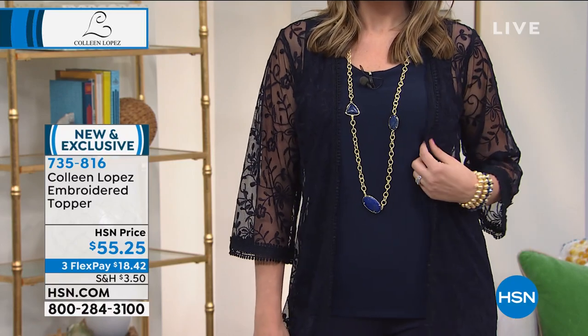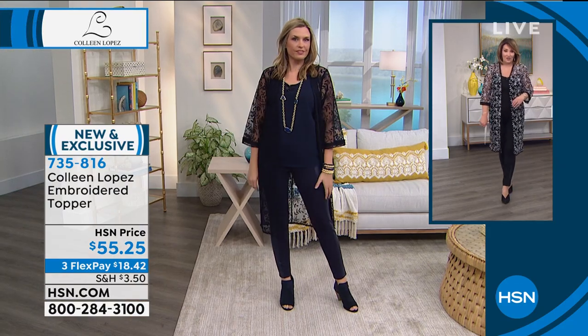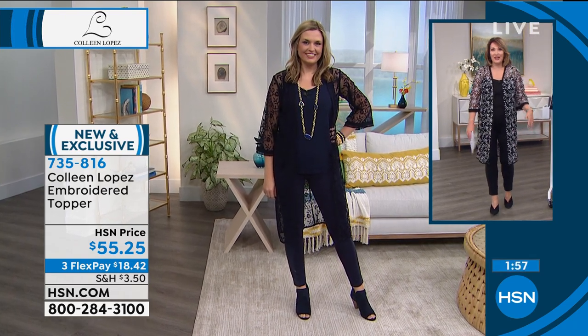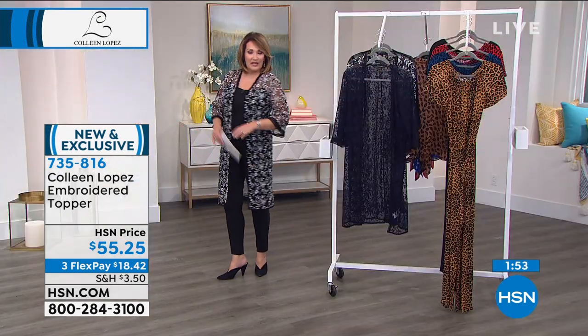Rocky's asking if you could wear it over a bathing suit. Yes, Rocky, you can, if you want to. But you could definitely throw this over anything. You could have on little shorts, right? You could have on a bathing suit. You can do anything with it. That's the beauty of an easy little duster topper like this.